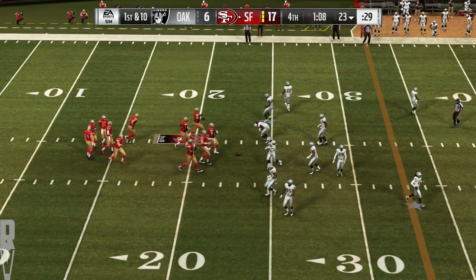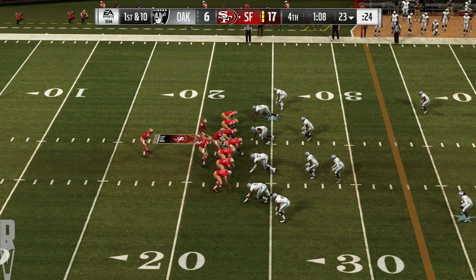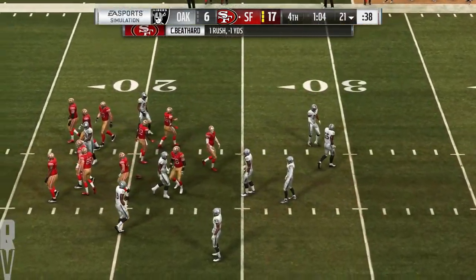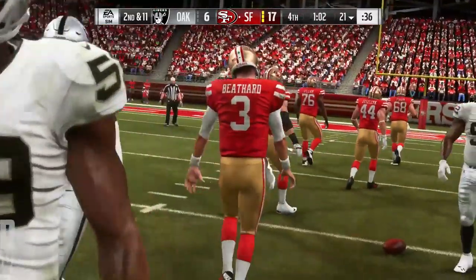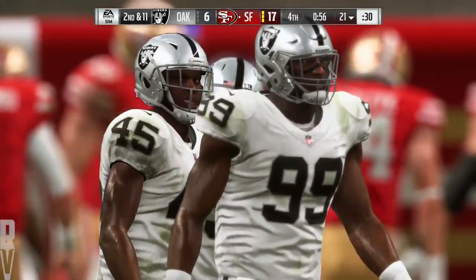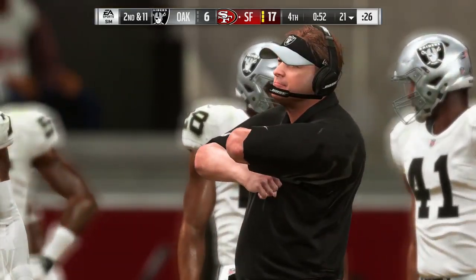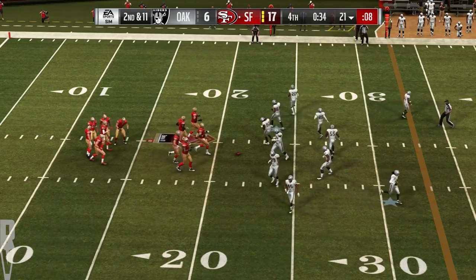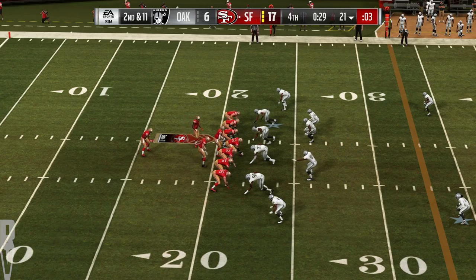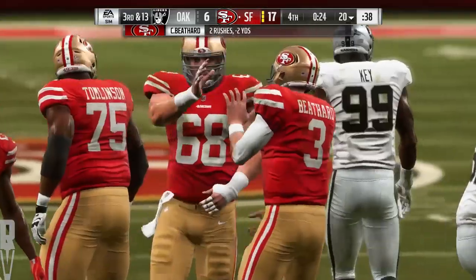Not totally home free yet, but it's looking good as they come up first and 10. Down to a knee for the 49ers. This one about to be on ice. Down to a knee one more time, and that should just about do it.